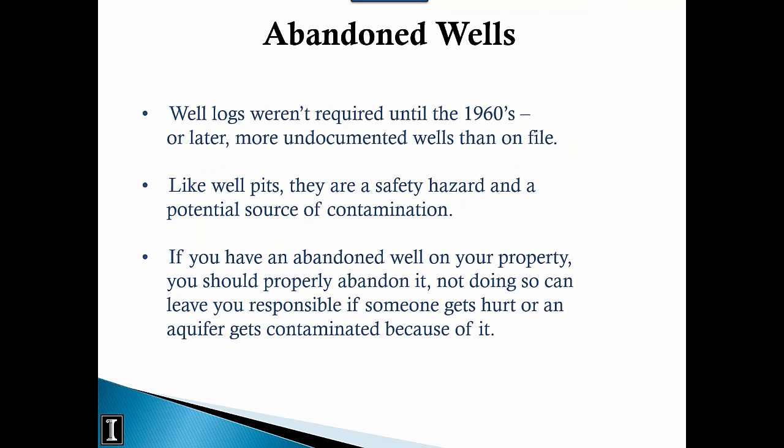So the other big issue, and one of the things that occur a lot in rural areas, are abandoned wells.